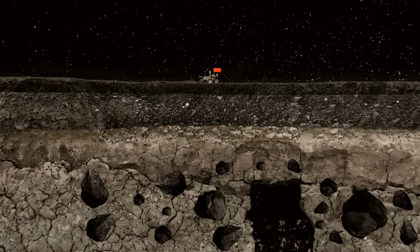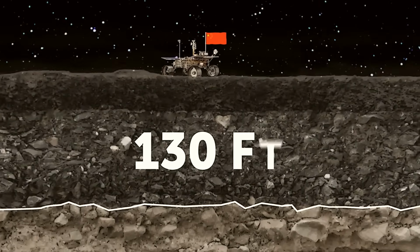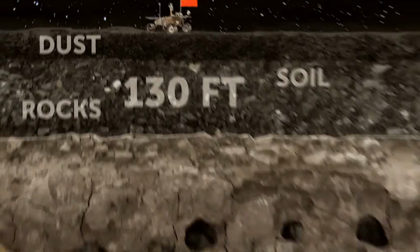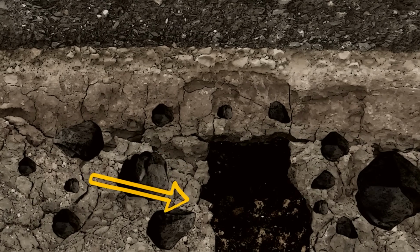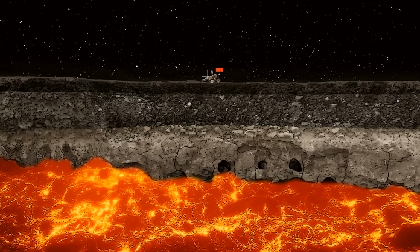It turned out those structures were resting at depths of almost 1,000 feet. The research suggests that the first 130 feet under the surface are made up of layers of dust, soil, and rocks. The instruments also discovered a concealed crater that must have formed after a large object slammed into the moon's surface. Long, long ago, ancient lava was likely to be flowing deep underground.